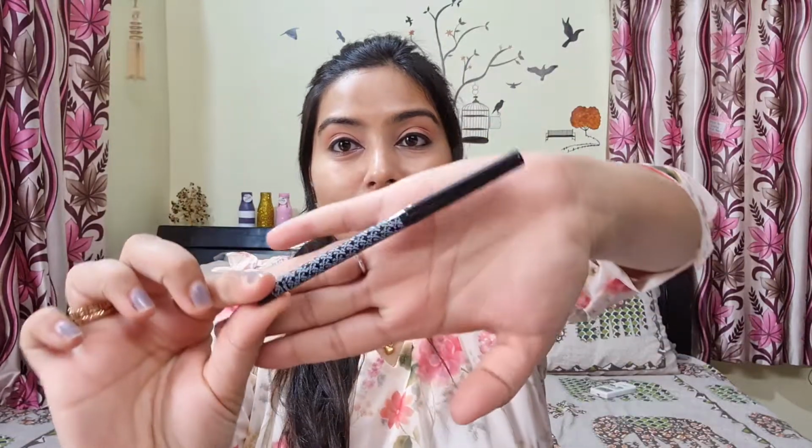This is how it looks. I am seeing myself purchasing this again and again, and let me tell you, this particular product is vegan, cruelty free and paraben free. So I got this Color Bar sunscreen.